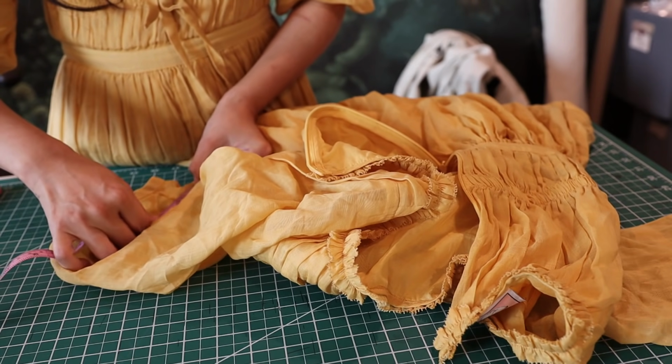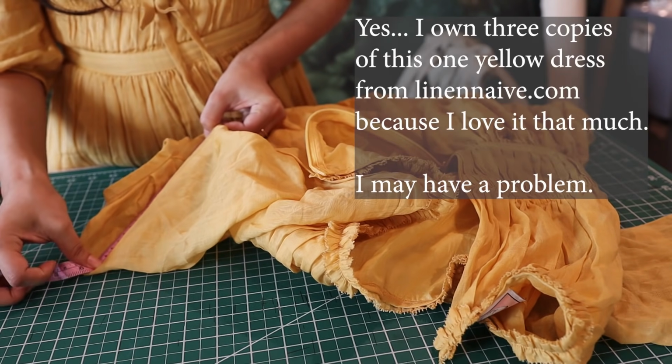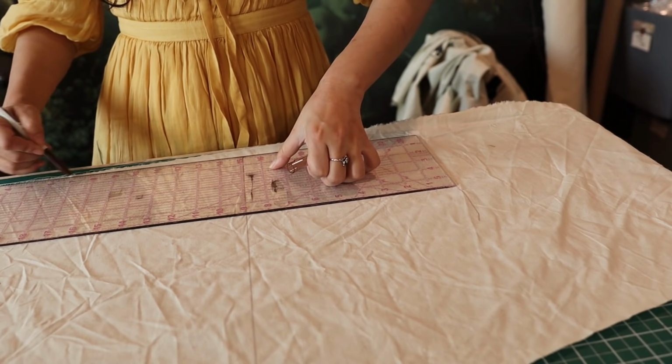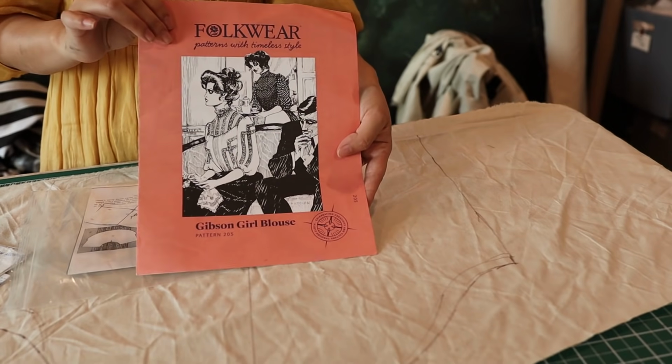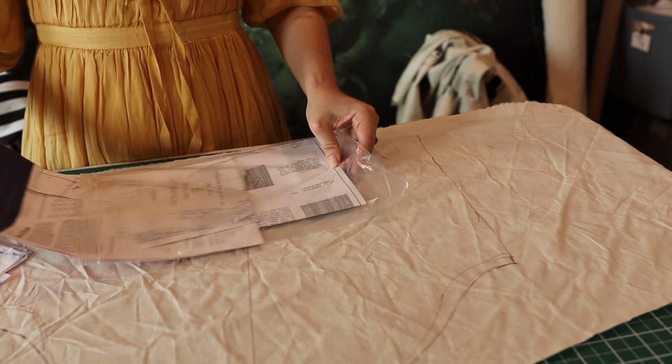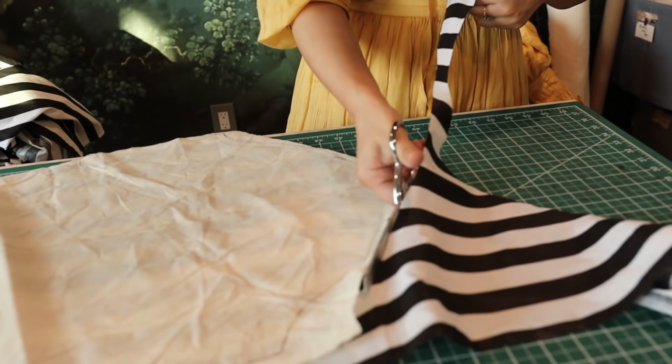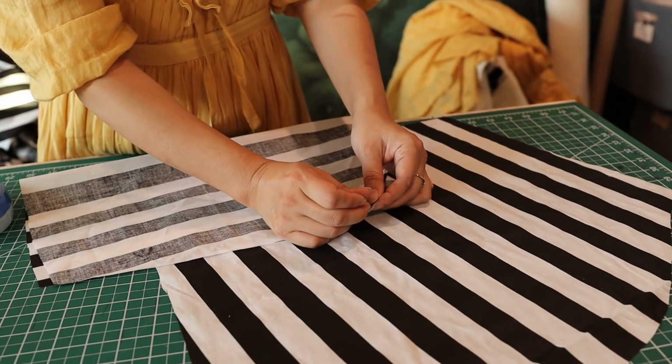For the sleeves, I wanted to mimic the yellow chemise a la Reine dress that I had. I initially tried to draft a mock-up of it, but I eventually gave up and went to my go-to cottagecore sleeve, the Gibson Girl blouse pattern. I took out the pattern and just made it 3 inches shorter because that's how long I wanted the sleeves to be. I cut out the fabric pieces and sewed it together.